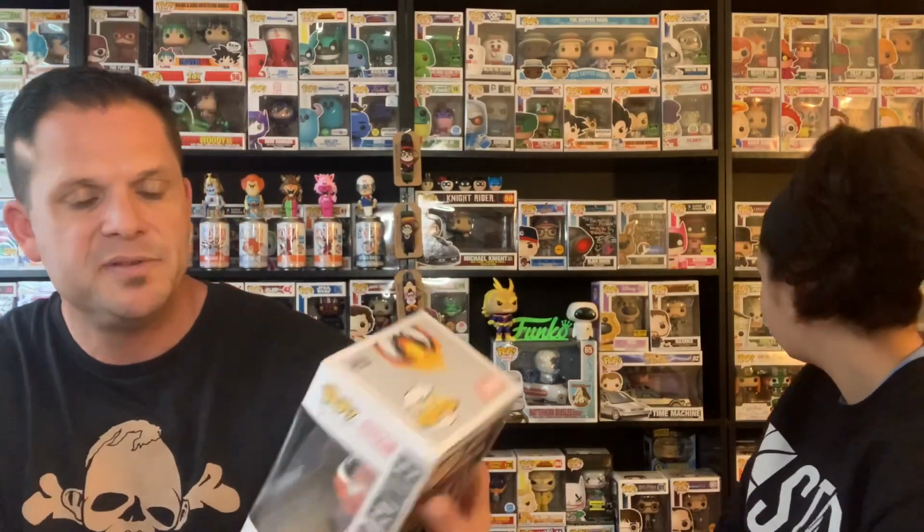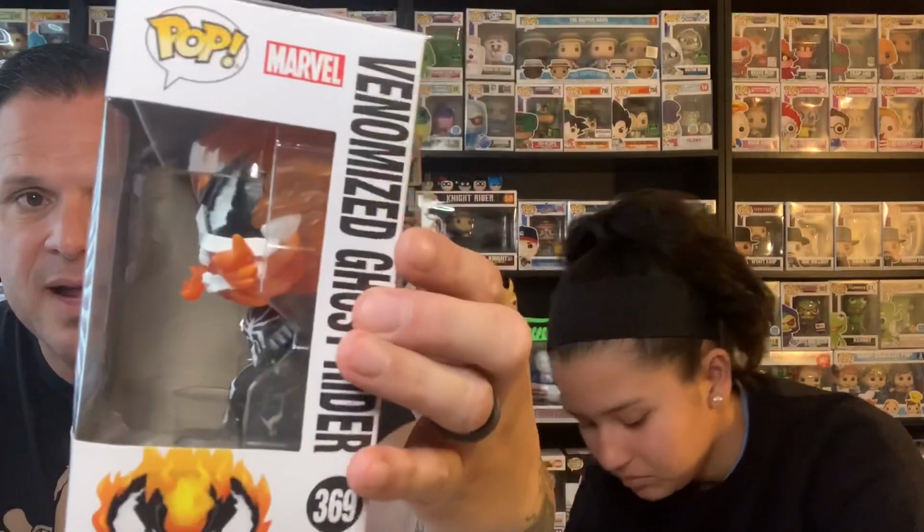This is a Walmart exclusive Venomized Ghost Rider. Cool detail, the flames coming out of his head. All those Venomized pops are pretty cool. There's ones I like more than the others, but he's falling out of there. Yeah, that's funny. Never had this, and now we've gotten two of them in the last 2 weeks. So we got the New York Comic Con exclusive Polly Pigeon. We didn't get the shared exclusive Orange Bird, we didn't get the Heimlich, but hey, I'm super happy with Yondu.